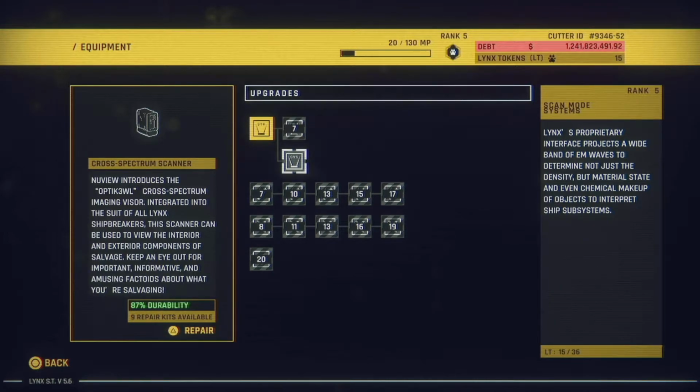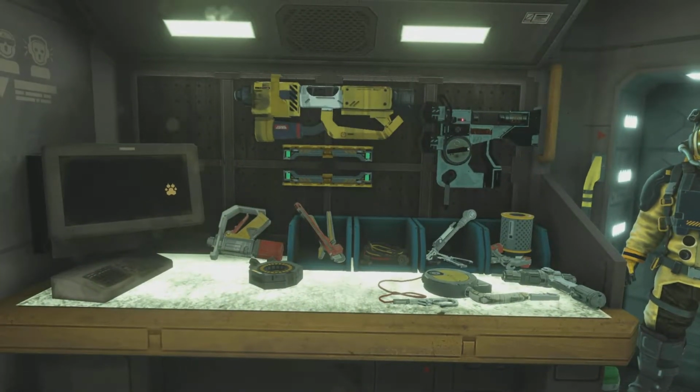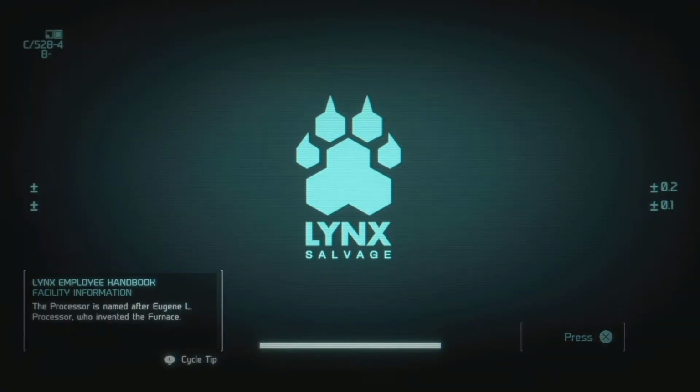Wish I had enough of this. Damn it. Should have just spent everything in one go. Well, too late now. Alright, let's get back out there. There's a training session. We'll get to that once we finish here. Because I'm not in the mood for another expensive training session. Especially when I've got money to be made.